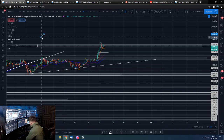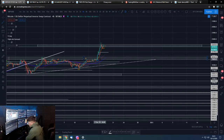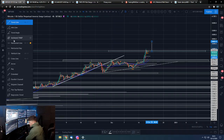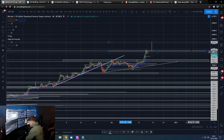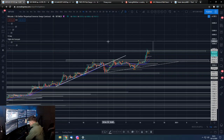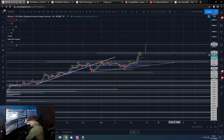Let me just delete this. That is not what's necessarily going to happen. That's just what I think would look good. But we'll put a projected target, because regardless of that, we do need some new upward targets basically. So yeah, we'll draw it in about there. That gives us a horizontal target of about 26. Oh, actually, it's a bit higher than that. Can we just call it 27? Yeah, we'll just call it 27. Basically, we'll draw it in. Yeah, that'll do. So yeah, realistically, next target's around 27k.